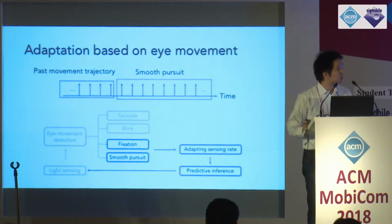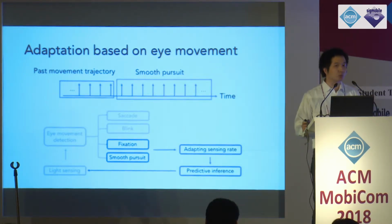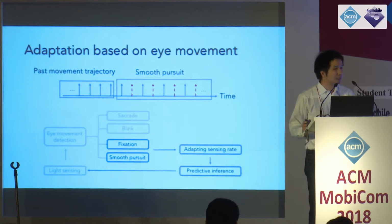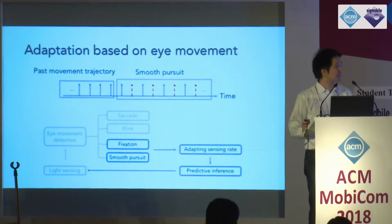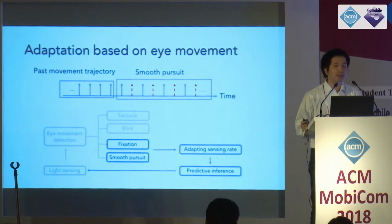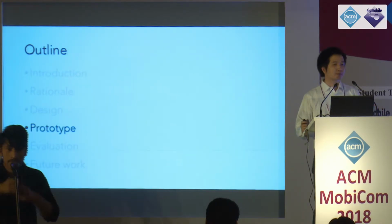And for the smooth pursuit, the system will just adapt the sensing rate to half of the tracking rate. And here, the predictive inference is computed from the previous two pupil positions. So that's the end of the design. And next, I'm going to show you the prototype.